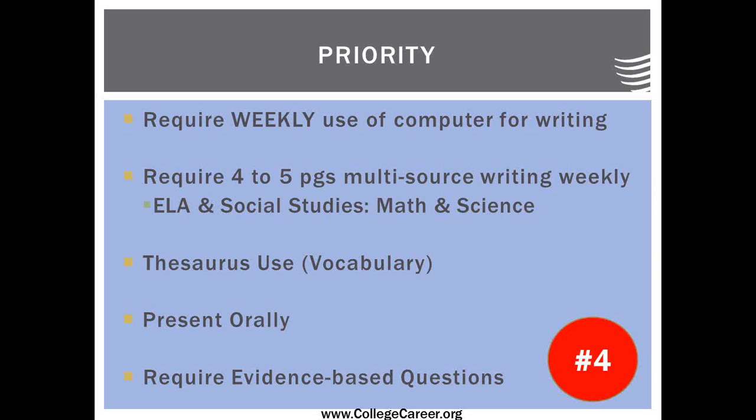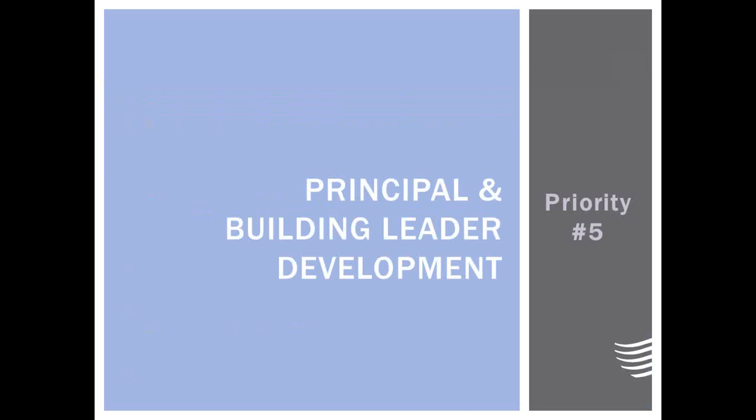By the way, a reminder that your students who are advanced, if they're presenting their content orally, you're helping your students who are behind because they're hearing that more advanced vocabulary. And require evidence-based questions. Okay? This is priority number 4. So you might want to pause.